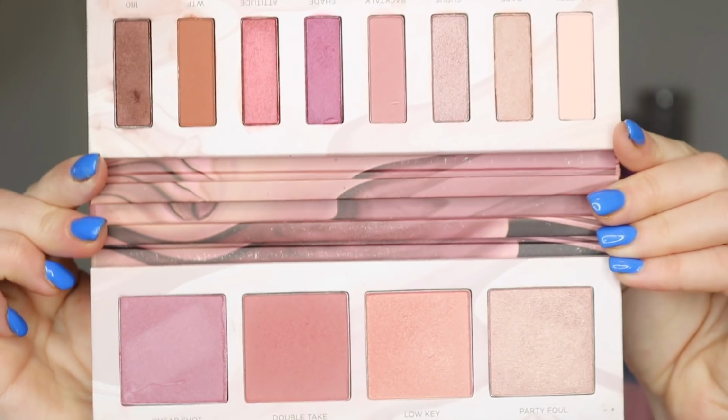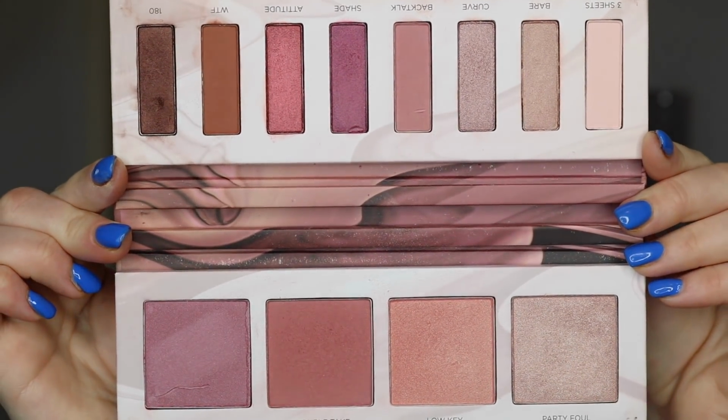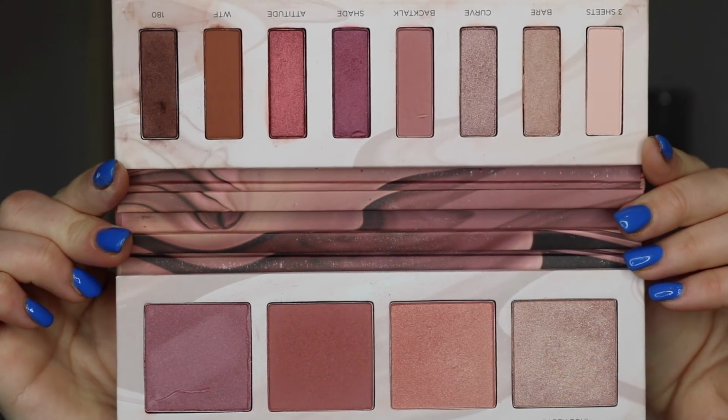Even right now, I can see that I have a lot of eyebrow hairs that need to go away, but it's only this mirror that shows me those things. So it's a blessing and a curse. But basically you have the palette here once the mirror is removed, and I just love the shades in here. I will say that there were a lot of negative reviews on this palette. I don't know why. It's really good.